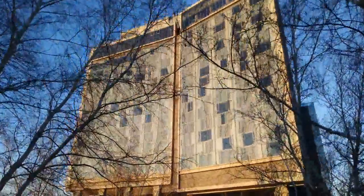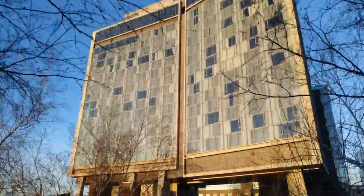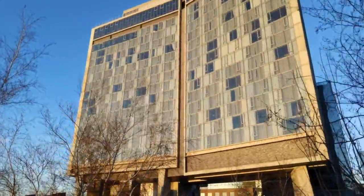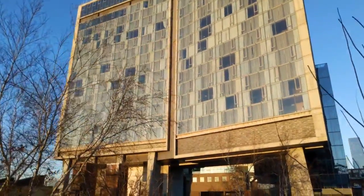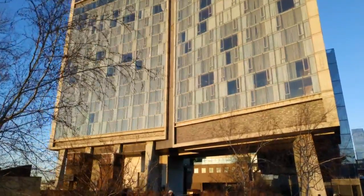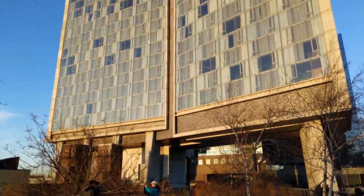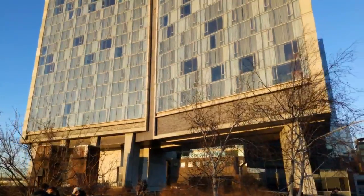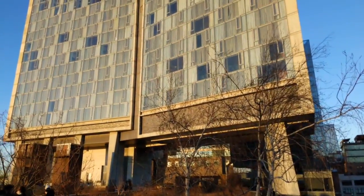Standard hotel. Rumor is that you often see a lot of people naked up there. I don't think I see anybody currently. Apparently that's the thing that people like to do. Pretty cool hotel. Definitely getting quite a bit of sun right now.